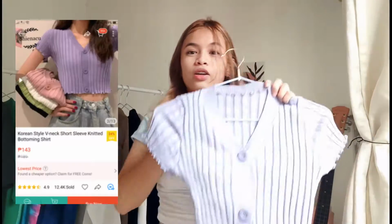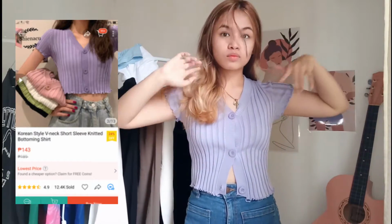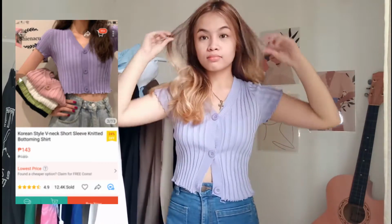So, for the next top is this. Is this color violet? Ewan ko, crop top. Nakita ko to kay Ashley. Ang ganda-ganda niya. Akala ko, nung pagkakita ko sa kanya, hindi siya crop top. Pero kapag nasuot mo na siya, parang medyo crop siya din. Ang mura lang nito, 141 pesos ata siya.